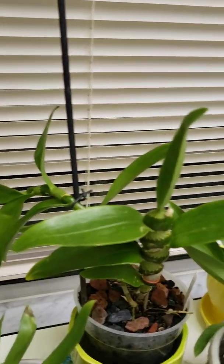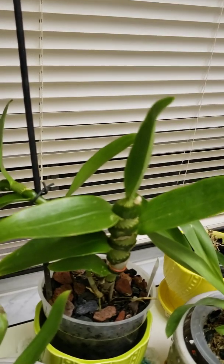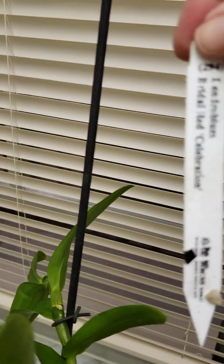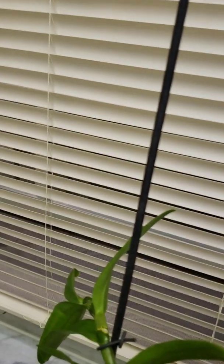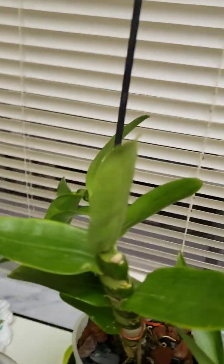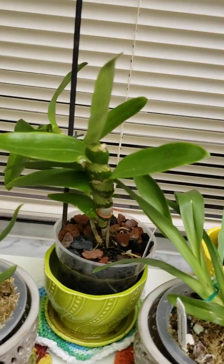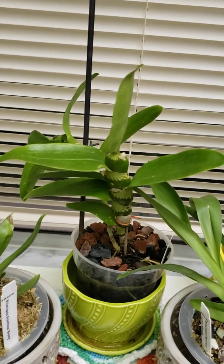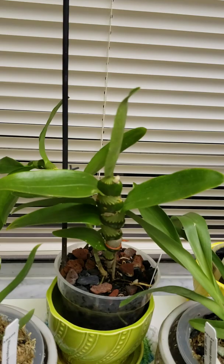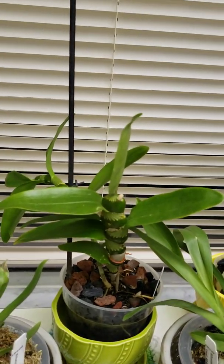This is my only Dendrobium nobile type. It's called Dendrobium Bridal Red Celebration. That's why I got it, because I love that name. I'm a Christian, and we're the bride of Christ, so I get things that remind me of him and remind me of who I am.